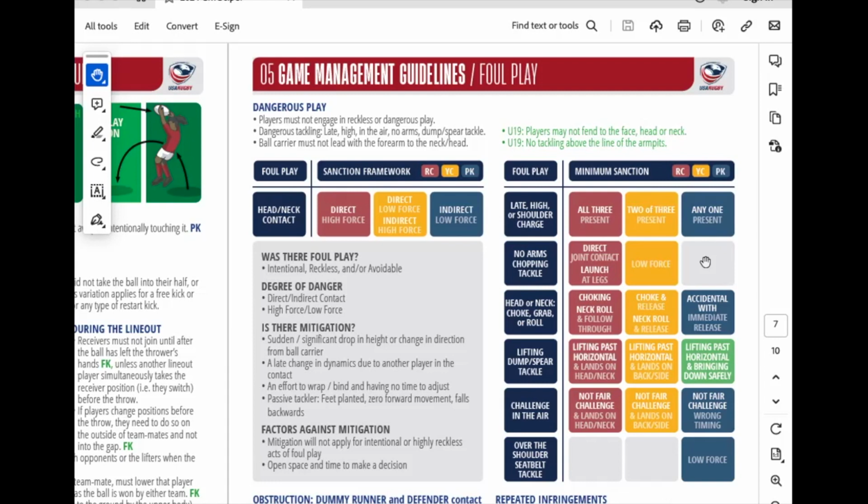Lifting, what we call dump tackles or spear tackles, where the player's feet are completely lifted off the ground. The rugby term we always say is beyond the horizontal. Again, this is one of those frameworks where there is no penalty kick situation. It's green because if they ever lift past the horizontal and they truly bring the player down safely and they haven't driven them or dropped them down, that's a play on. There is no penalty kick situation for that.